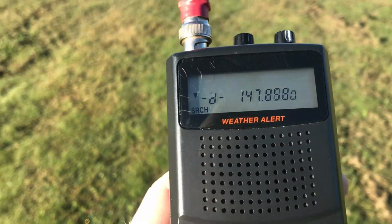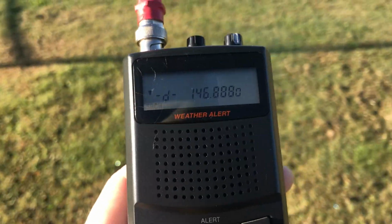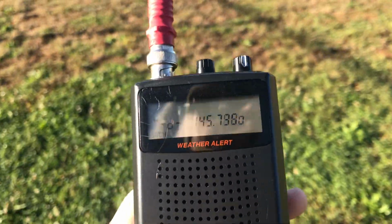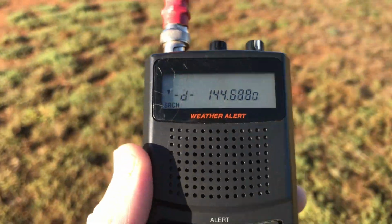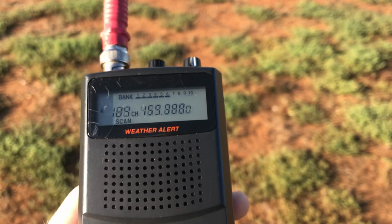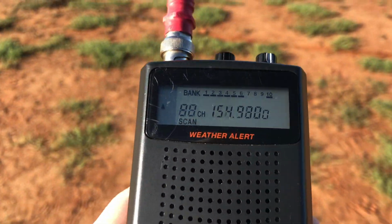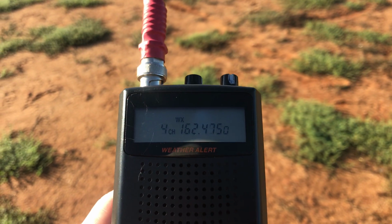Venture down into the ham band real quick and see if there's any activity on 2 meters. Sometimes you can pick up some simplex chatter. I did the other day on 146-445.